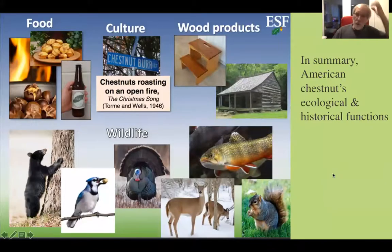And then in summary, to this point about the importance of the chestnut, here you have it. It was an important food. It's part of our culture, an important wood source. Many cabins were made out of chestnut. Even today, chestnut is used again, in what we call wormy chestnut, to rebuild things. It's still a highly prized wood because it doesn't rot.